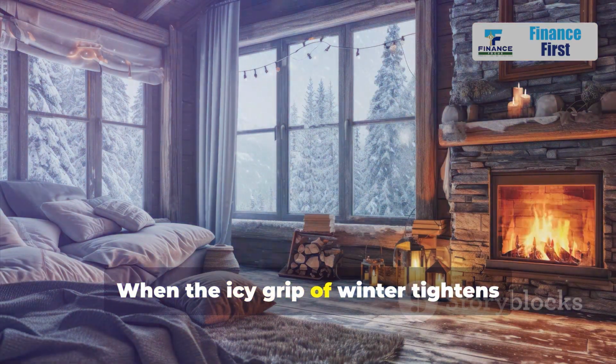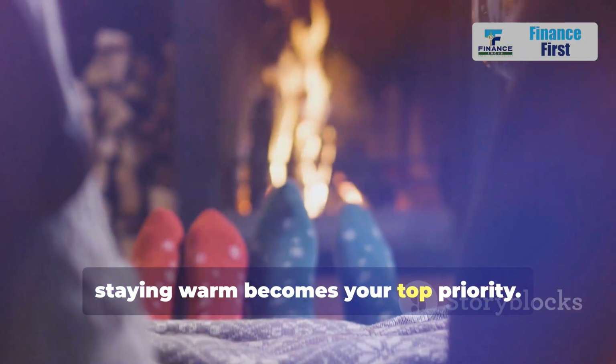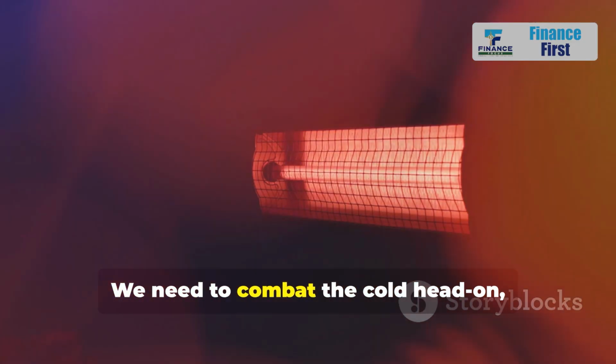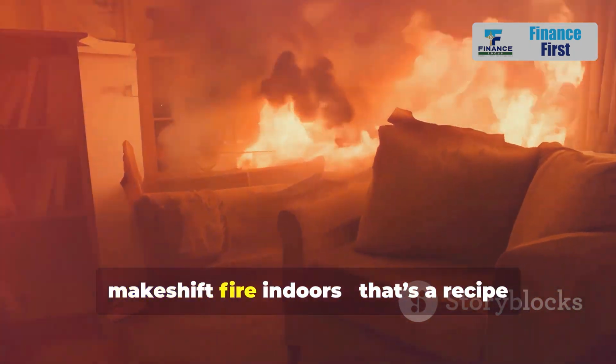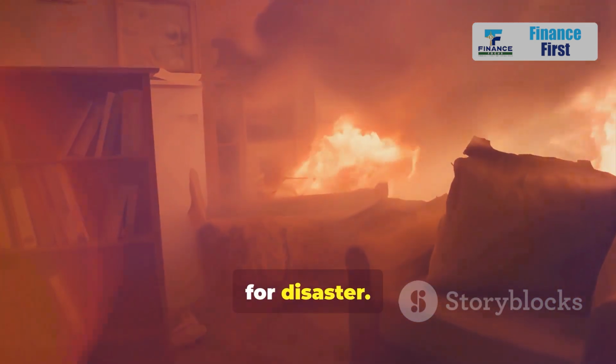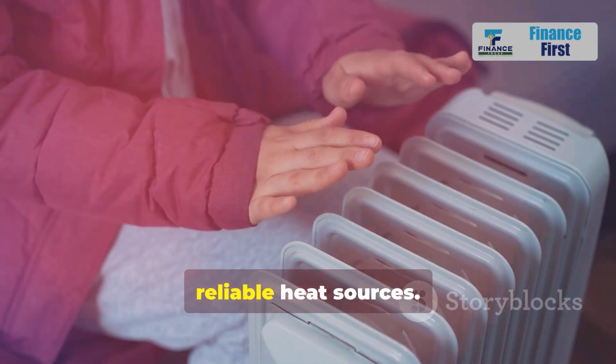When the icy grip of winter tightens and the power goes out, staying warm becomes your top priority. We need to combat the cold head-on, and that's where backup heating comes in. Now, I'm not talking about huddling around a makeshift fire indoors. That's a recipe for disaster. Safety first, always. We need controlled, reliable heat sources.